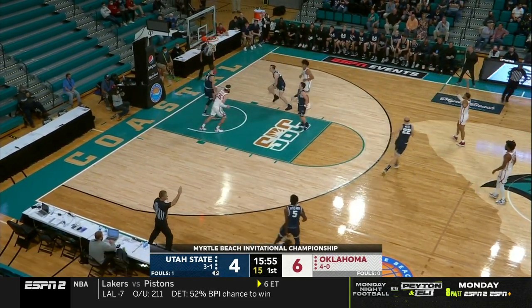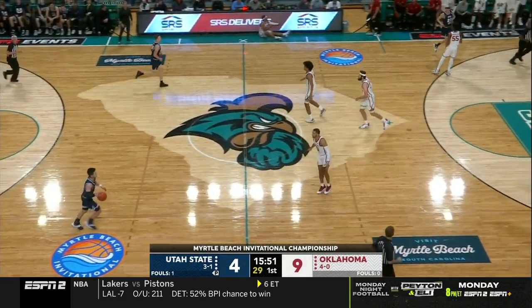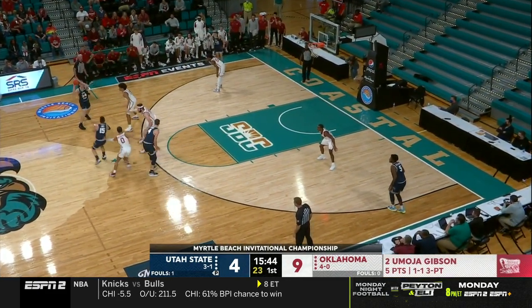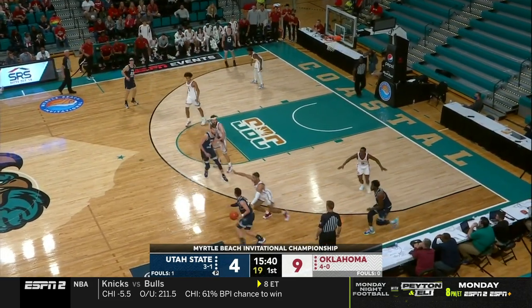Gibson, rise and fire. That's good. Umoja Gibson, the fifth-year senior. He's a great shooter. Better than 40% a year ago from deep. Oklahoma by 5.